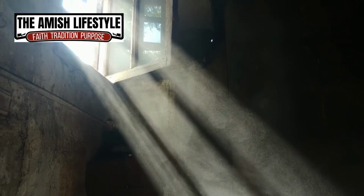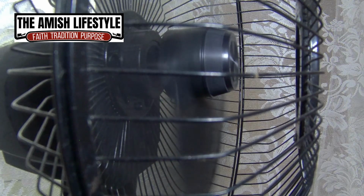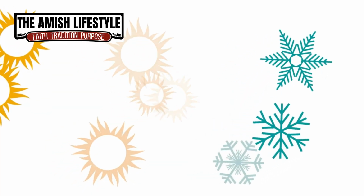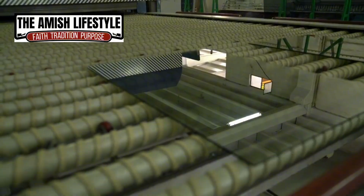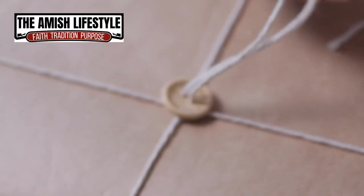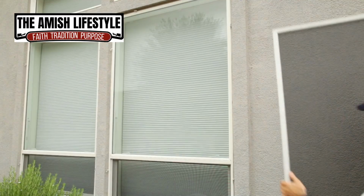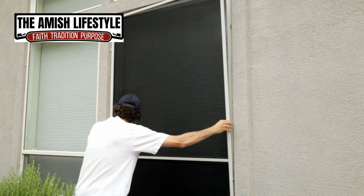Hang them on windows that get morning or afternoon light. Close them by 8 a.m, before the heat builds. Even a quilt tacked to the wall helps. It's not pretty, but it cools the room fast. You don't need special materials. Use what you have. A bed sheet, a tablecloth, even cardboard covered in foil. The goal is simple. Stop the sun before it turns your room into an oven.